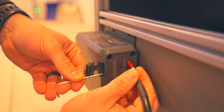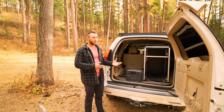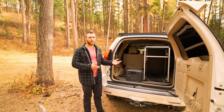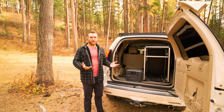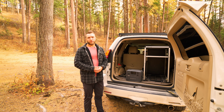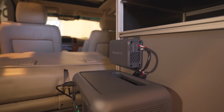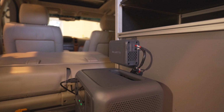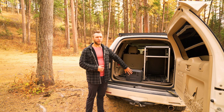Then everything else is pretty much undoing a couple screws, plugging it in, screwing it back in, and determining where you actually want the alternator charger placed. After that, you turn on the vehicle, and the alternator charger will turn on after about 30 seconds. You can have it connected to your power station, and within the Bluetti app, you can also adjust settings for the specific Bluetti power station that you have.